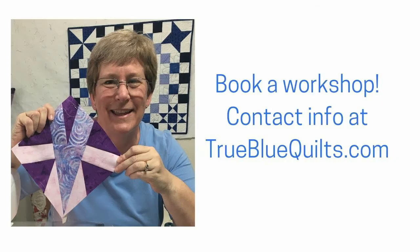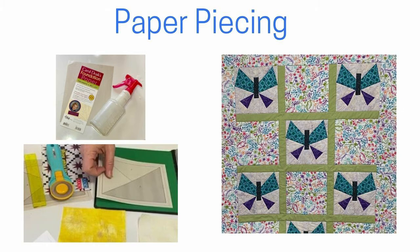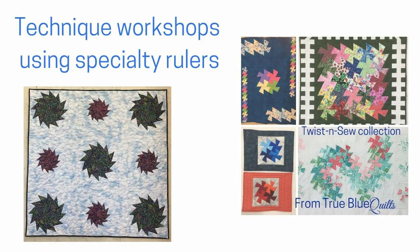Let me share a few of the workshops I offer for groups anywhere from a single student up to 25 people. Beginner and advanced angle play classes teach you to use these templates for a variety of block styles. An introduction to paper piecing class features my flutter-free butterfly block. Or have fun exploring the starburst ruler or the twister blocks.